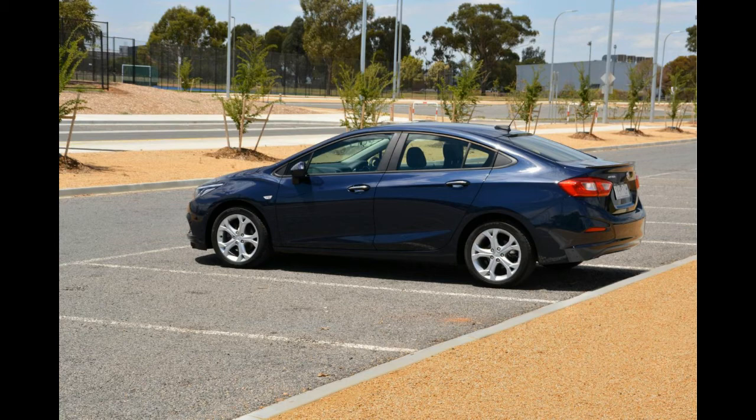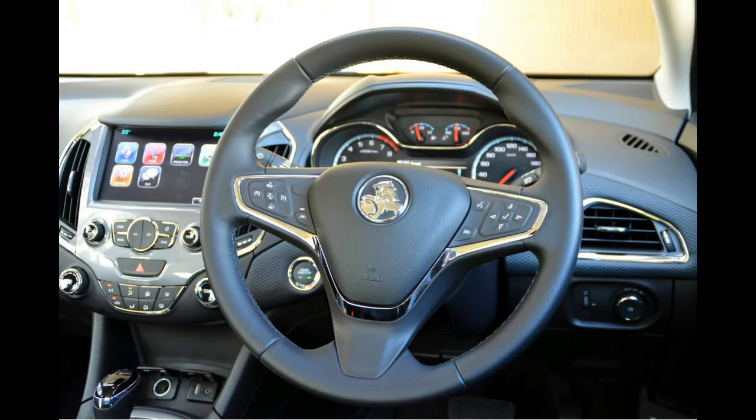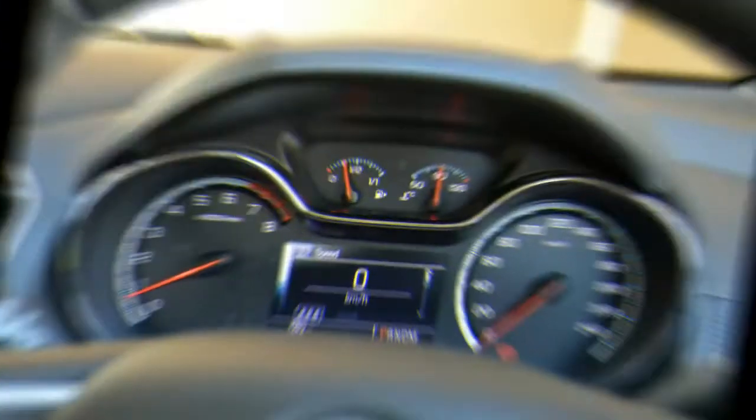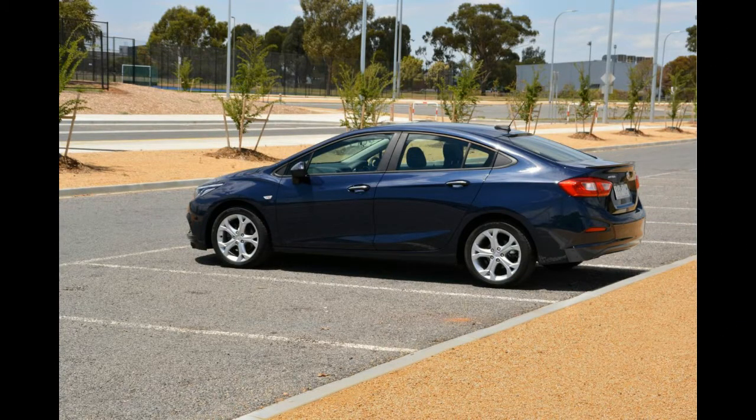The fabric covering the seats lifts the standard, but the steering wheel is the highlight. It's covered in soft leather and is lovely to touch. Most of the controls are well positioned, however, the audio buttons located at the back of the steering wheel are a nuisance.